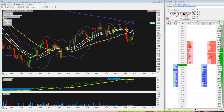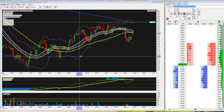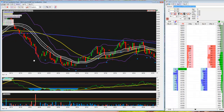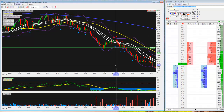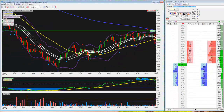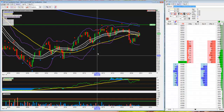Red volume bar down here came out at 824 right here, and this was the blue bar. I think that's still highest. Let me just double check. A little bit of stopping volume right here. Look at that. We talk about stopping volume, and then you see the market's moved up off of that. It's kind of uncanny how things work out sometimes.